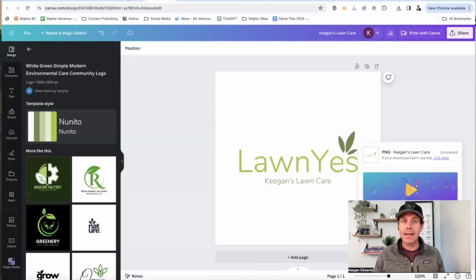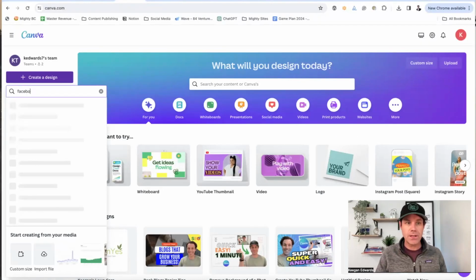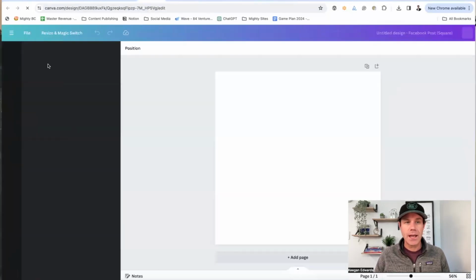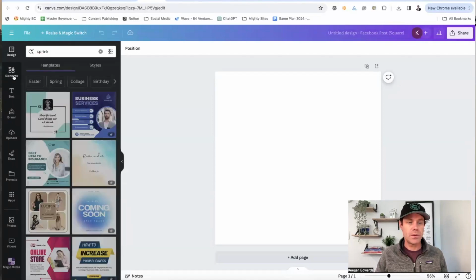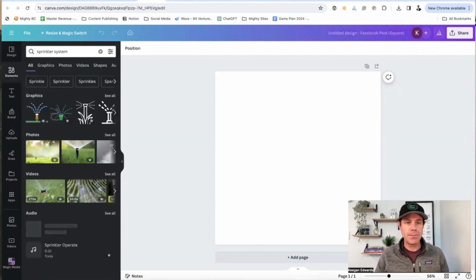Now I'm going to go back to that Canva tool that I had linked below, and go over to Facebook post. This is going to make your life a lot easier. Let's just do a square. And then I'm going to put in, let's just say sprinkler. I'm going to choose from elements. Let's just put in sprinkler system. All right, here we go.